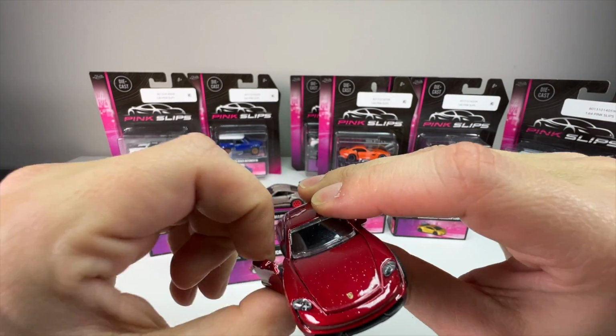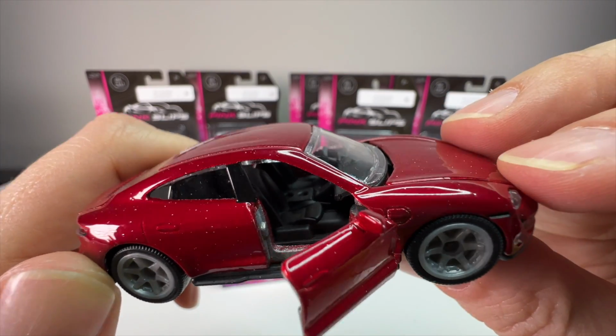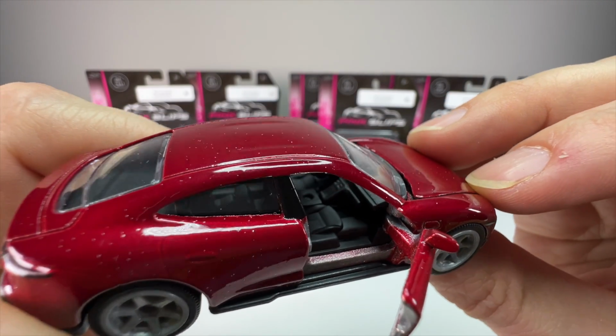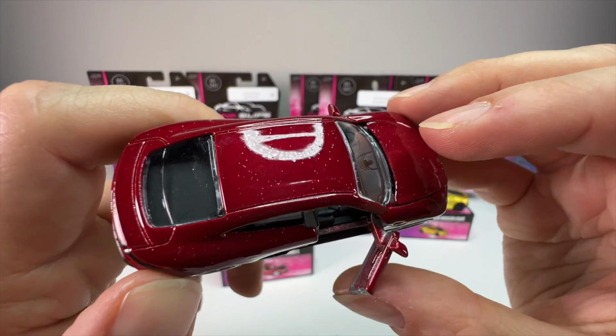So the doors seem to be pretty tight. I mean, look at the interior. It's got the cup holders you can see, the seat pad. That one, it lets a lot of light in through that front window. These interiors are very nicely detailed.